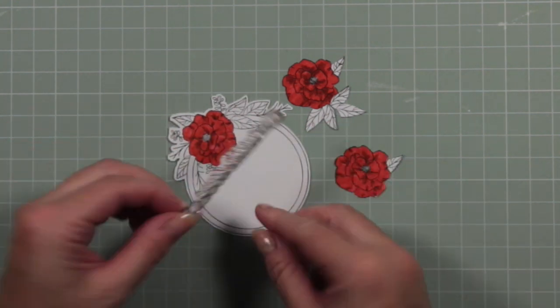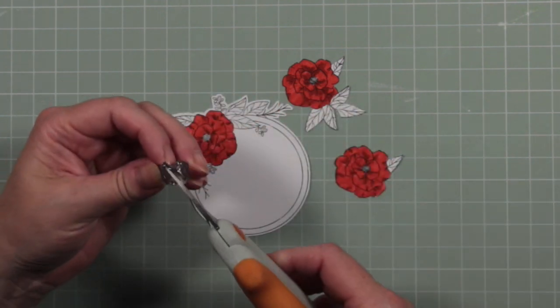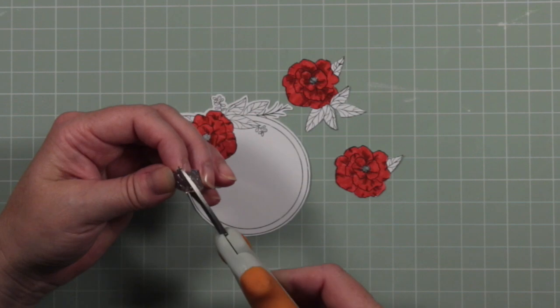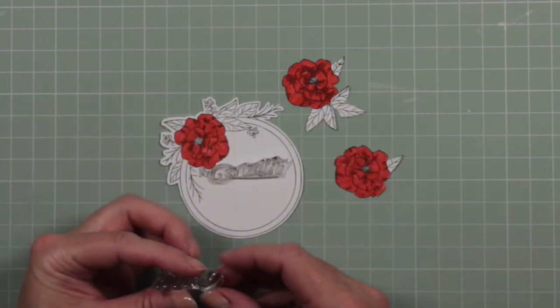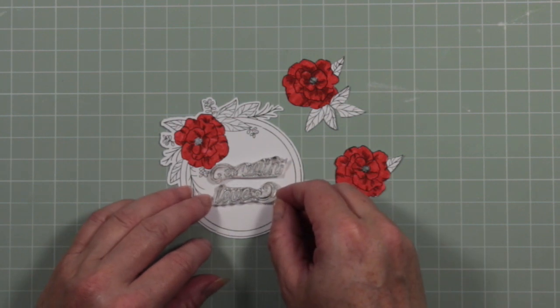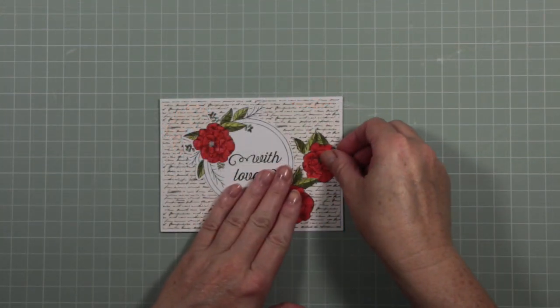I want to add a sentiment inside the hoop, but I haven't got an awful lot of space, so look away if you're squeamish, but I'm cutting down one of the stamps. It's absolutely fine, I can still use it as it was originally intended, but it allows me to add my sentiment into the centre of that hoop. I've stamped it up with black ink. It says "With Love."